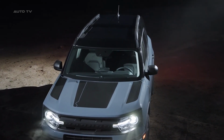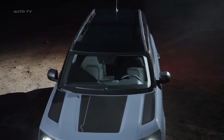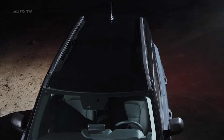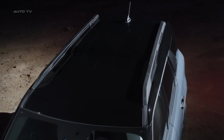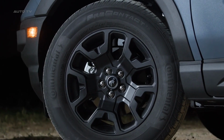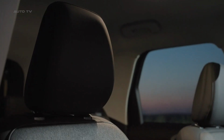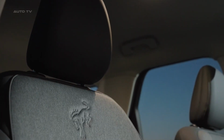The Black Appearance package boasts a number of exterior enhancements that contribute to its sleek aesthetic. It features 17-inch matte black painted wheels that create a stark contrast with the Bronco's robust body. A shadow black roof adds to the stealthy monochrome look, and matte black hood graphics accentuate the vehicle's dynamic silhouette. The exterior design is rounded out with a carbon black grille and two-tone Bronco lettering, making for a modern, unified, and stylish look.